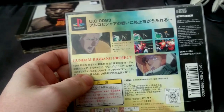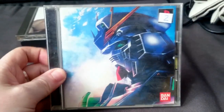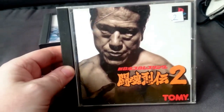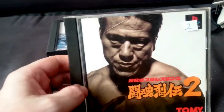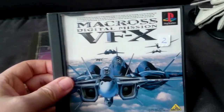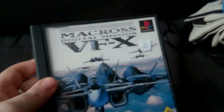Another Gundam game. I did look this one up. I can't remember what it said it was called. I had a go of it. It's like a space shootery fighting thing. New Japan Pro Wrestling 2. Do like pro wrestling games. I had a go with this one already as well, and it is good. It does play a little bit like the N64 fighters or WCW vs the World on the PS1. It's got that engine. Cross Digital Mission VFX. A shooter. Nice box for a Japanese game, that one.